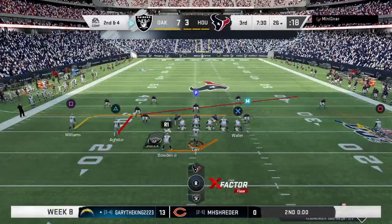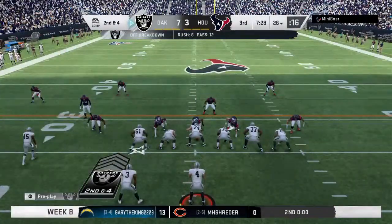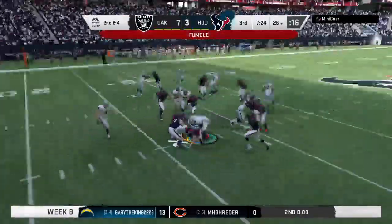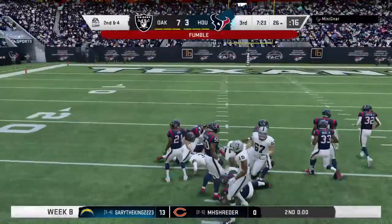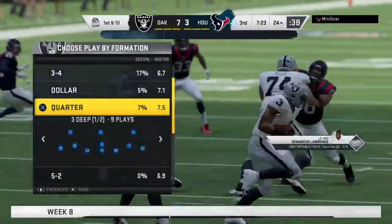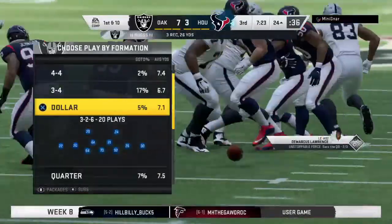From the 26, they'll line up on 2nd and 4. They'll run it now out of the gun. And his first carry, he loses the football. And the Texans scoop it. And they have the football and will take over at the 24-yard line.